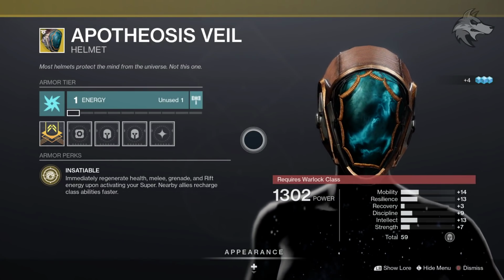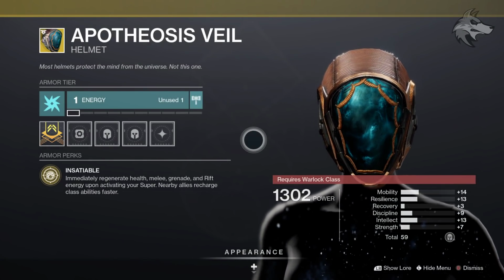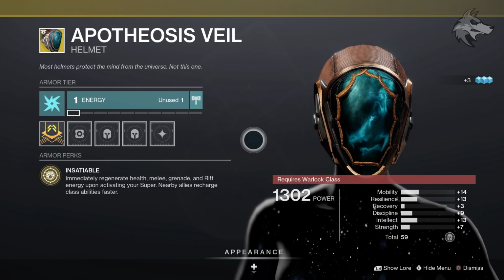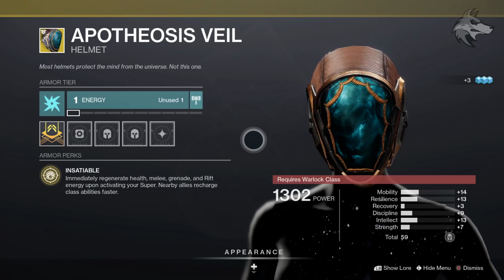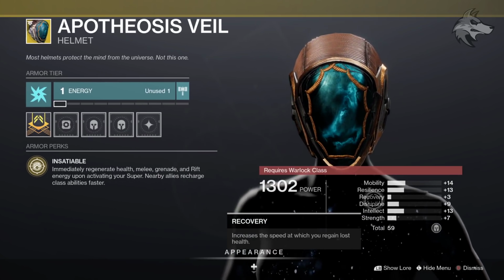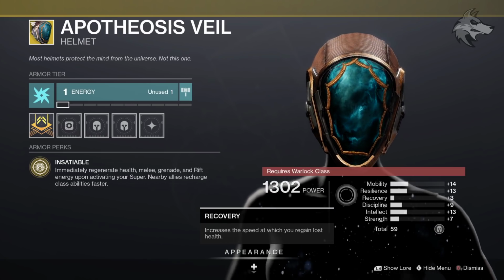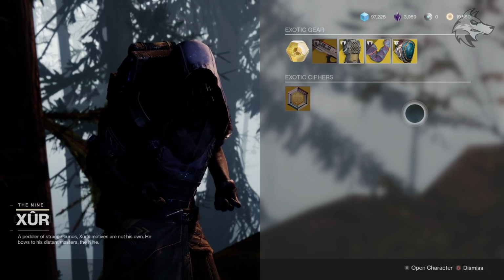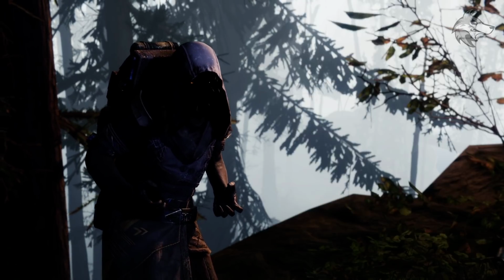And then we've got the Apotheosis Veil for the Warlocks with Insatiable, and it immediately regenerates health, melee, grenade, and rift energy upon activating your super, and nearby allies recharge class abilities faster. Not the highest stat roll, but could be better than something you already have in the collection, although you probably have a few of them. But there we go, that is Xur's inventory inside of D2 for this week, guys.